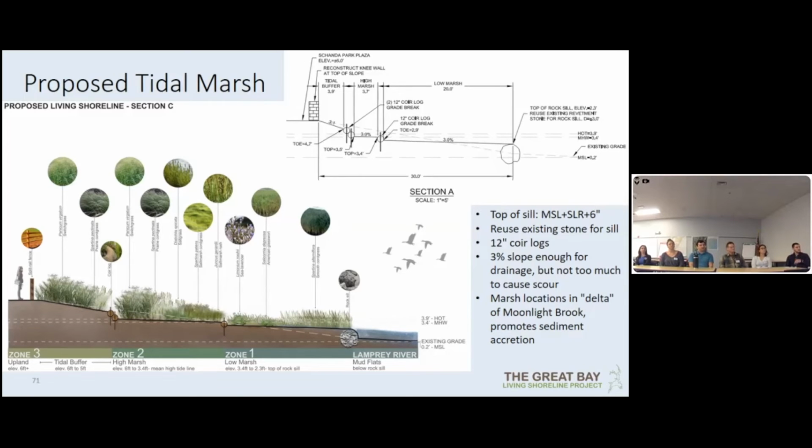So as you can see, we've only got about 20 feet of low marsh, another 3.7 feet of high marsh, and then our tidal buffer to round it out. The bottom section, we have a little more room to work with, about 50 feet, which allowed us to get a little more extensive high marsh and tidal buffer plantings in there. The sill, we're proposing a rock sill along the bottom edge of our sections in order to harden the bottom section.